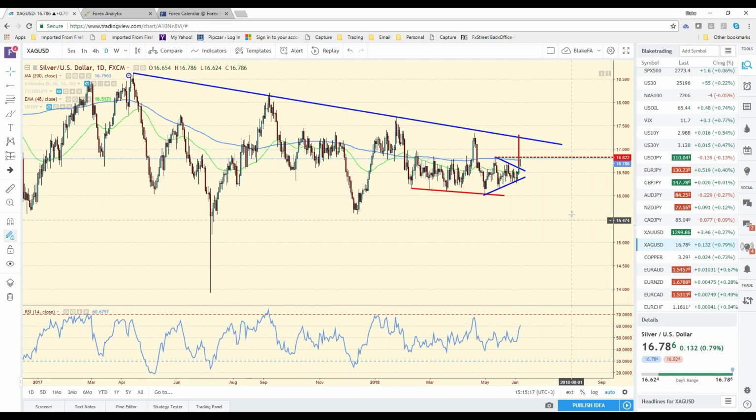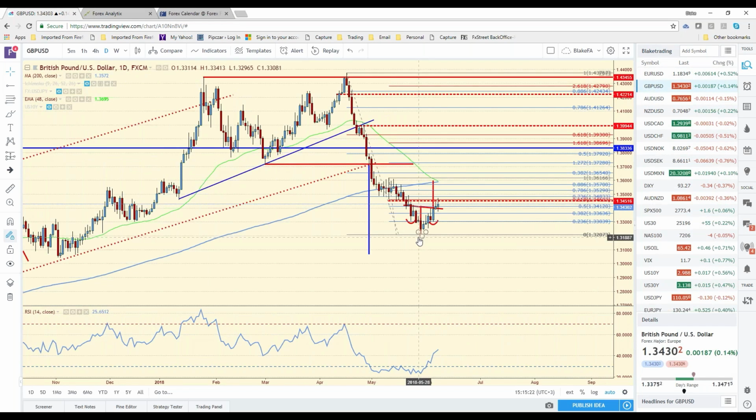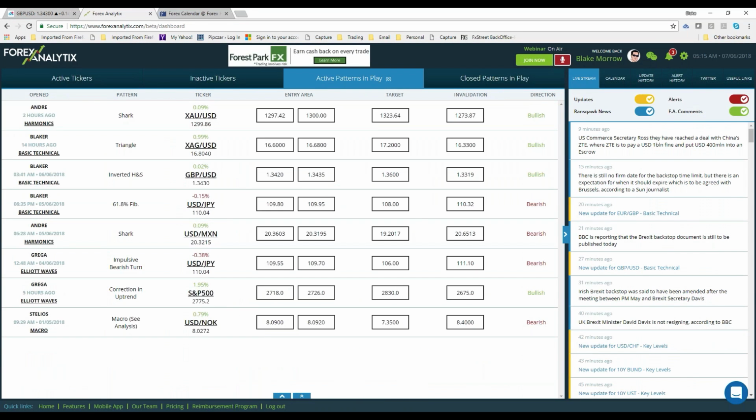The reason why I'm so upset right now is I do have a pattern in play in the cable, and I played it really well this morning. I sold my position, and let me explain something here. In ForexAnalytix, these patterns in play that you see here, I trade all my patterns in play personally through the fund that I trade through, and sometimes in my personal account I'll take positions. But that doesn't mean I'm going to sit in them the whole time, because this is not like, oh, I'm buying here, selling here. This is a textbook setup for what you would expect in the market.